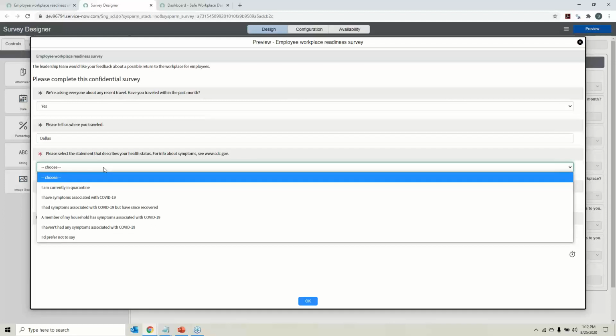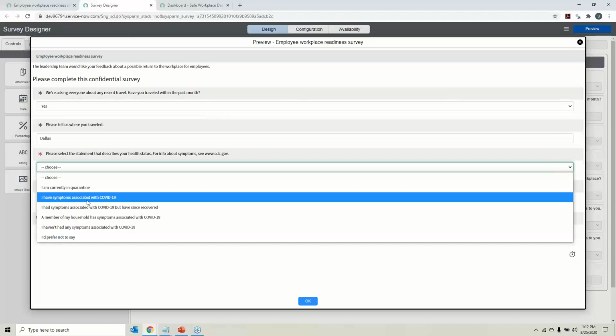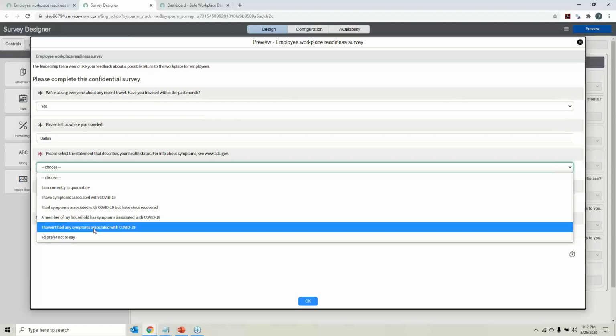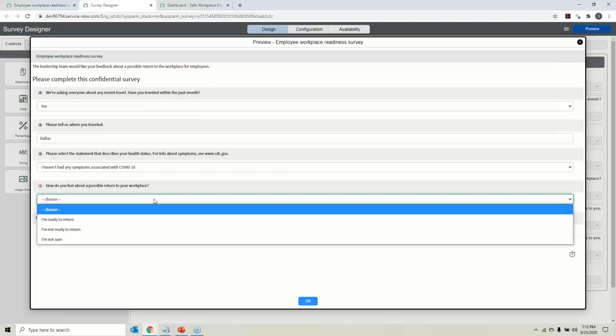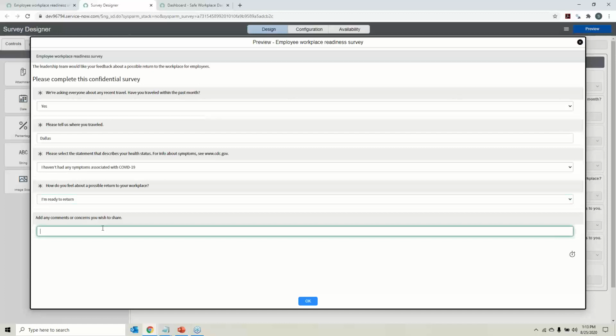And a statement that best describes the employee's health status. And certainly one of the selections here is I prefer not to say. Again, all of these responses are customizable. So if these don't fit your needs, you can certainly change them. And the big question, how do you feel about a return to the workplace? And any other comments?